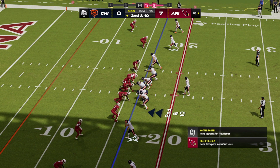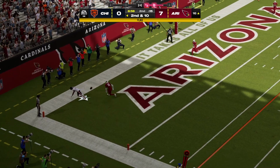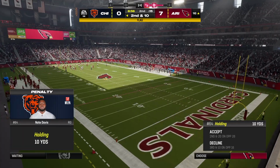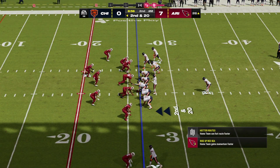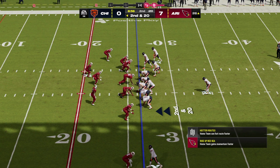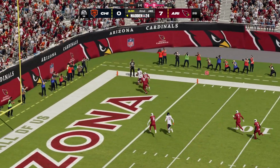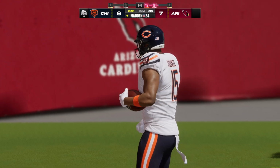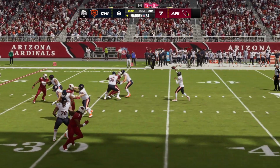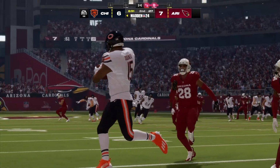So now 2nd and 10 after the incompletion on first down. Looking to throw, Williams. Incomplete, but a penalty flag is down in the backfield. Let's get the call. They'll come up now on a 2nd and long after the hold. Off the bootleg, Williams. Got his man, and it's caught for a Chicago touchdown. A great effort there. 26 yards. And the Bears are an extra point away now from tying this ball game.